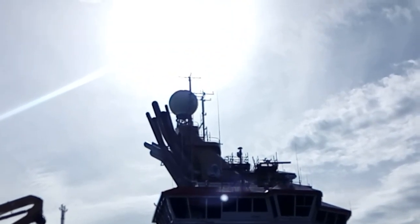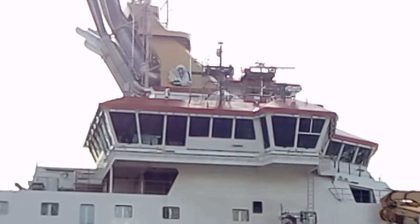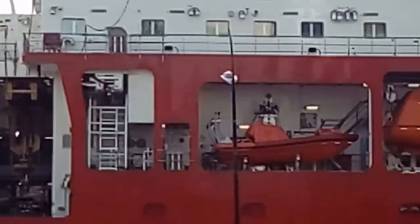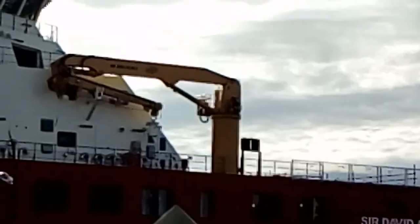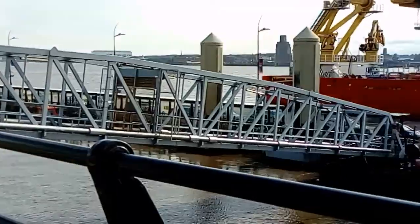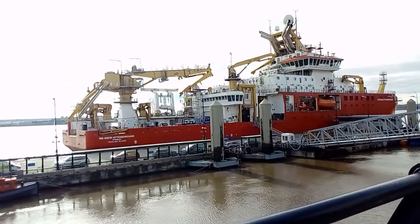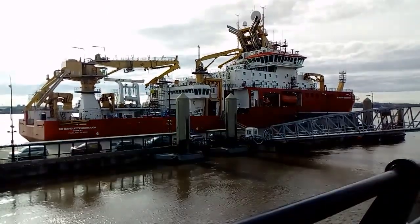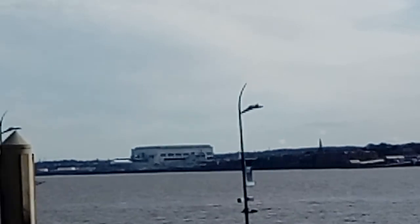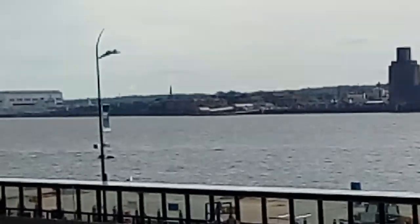Wow. Cammell Laird right over there, and that's where this was built, and that's where it's going back in a few days.